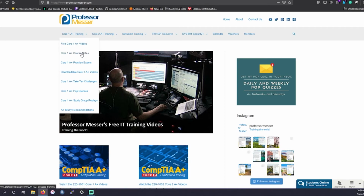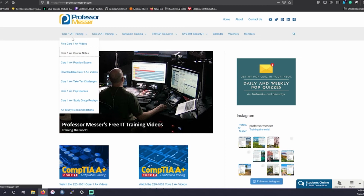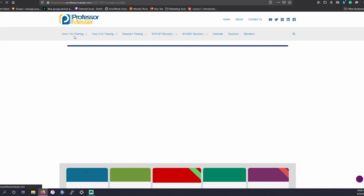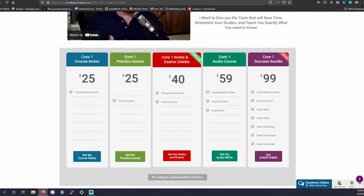I did say it was free, but he does have a premium. So just know these prices and these services are going to be the same for the 1001 and 1002. He has comprehensive notes to study for the exam. I've taken these notes before. I have them laminated somewhere in the room. These are amazing course notes. You will pass the exam with these course notes alone.